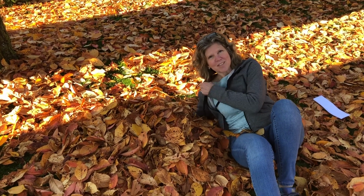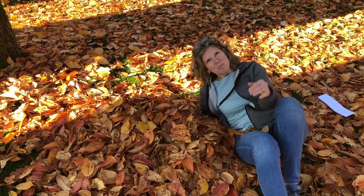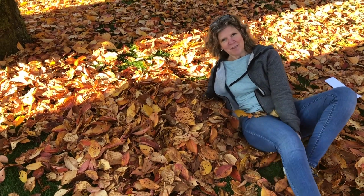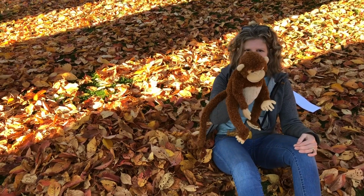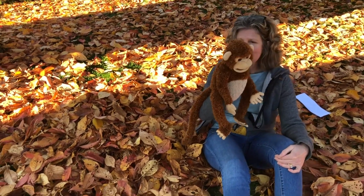Just enjoying this fall weather and lots of beautiful leaves coming from this tree. Oh my goodness, Tito, you scared me. It is so fun to jump in the leaves. They're awesome.